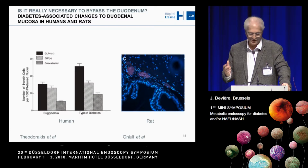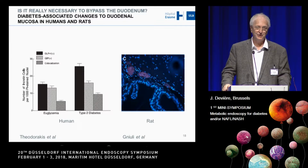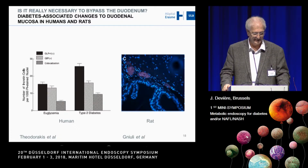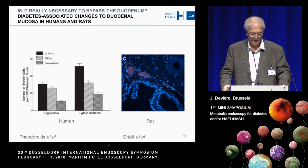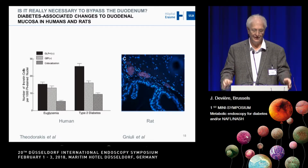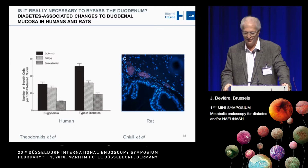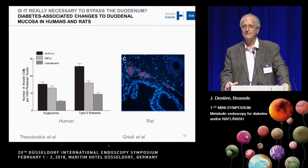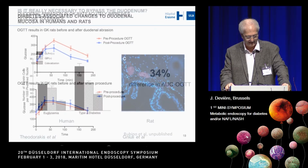So the next question is, is it really necessary to bypass the duodenum? As you heard from Dr. Martins, it's quite clear that there are some diabetes-associated changes to the duodenal mucosa which are linked to a high-calorie diet, and it has been shown in rats and in humans that over time, the mucosa of the proximal duodenum is changing, and then you have seen that it may be involved in insulin resistance.